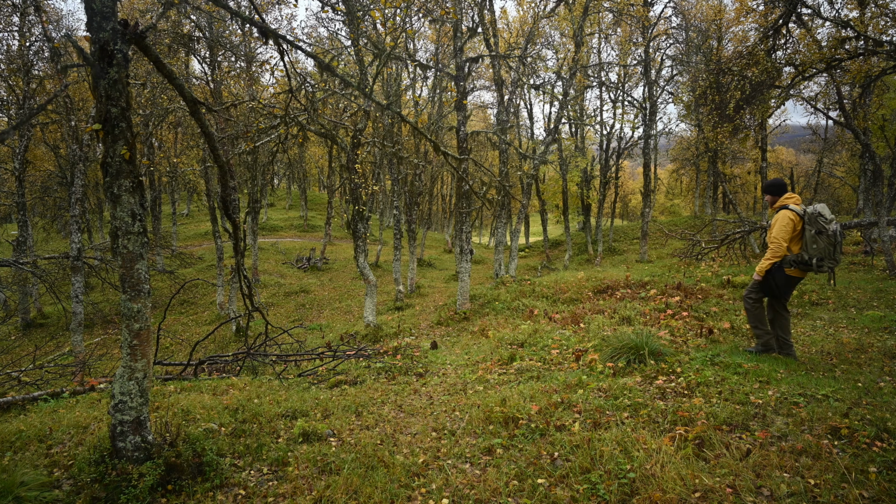Alright, and now it's time to go out into this beautiful woodland with this birch forest and all the beautiful colors, and hopefully I can get a picture somewhere around here. But as I said, it's already late in the afternoon, so it's gonna get dark soon. But I have a lot of things planned for this trip, so let's get to it.